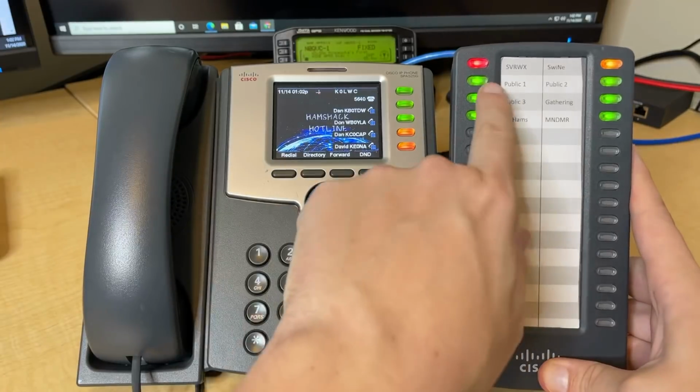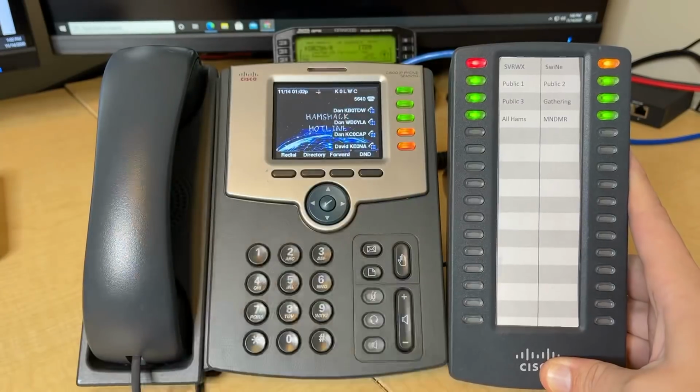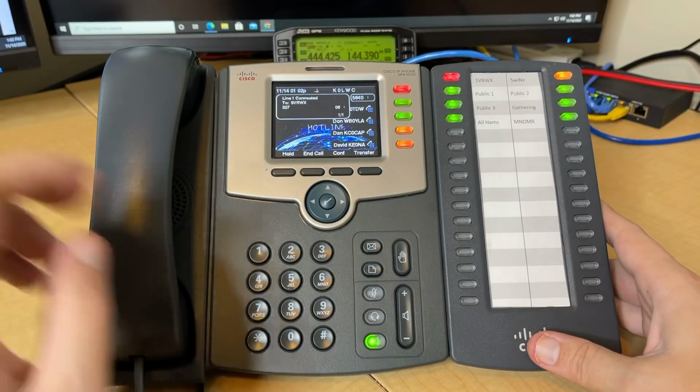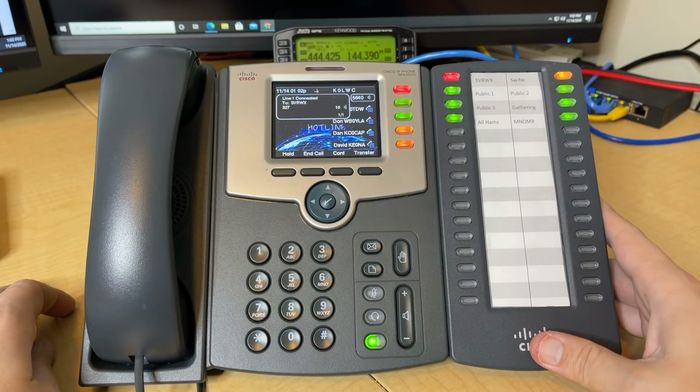That way not just anybody can come into your bridge. But now check out this one, severe weather. This is my bridge. It's public. There is no PIN. Let's go ahead and check into that one. "After the tone, say your name and then press the pound key." K0LWC. "Thank you. There is currently one other participant in the conference."